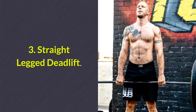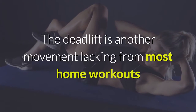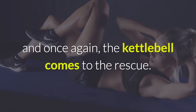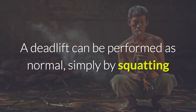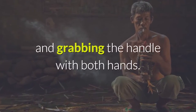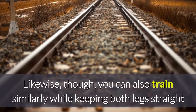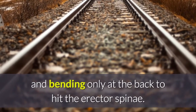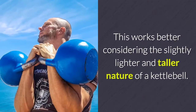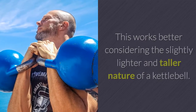3. Straight leg deadlift. The deadlift is another movement lacking from most home workouts, and once again, the kettlebell comes to the rescue. A deadlift can be performed as normal, simply by squatting and grabbing the handle with both hands. Likewise, though, you can also train similarly while keeping both legs straight and bending only at the back to hit the erector spinae. This works better considering the slightly lighter and taller nature of a kettlebell.